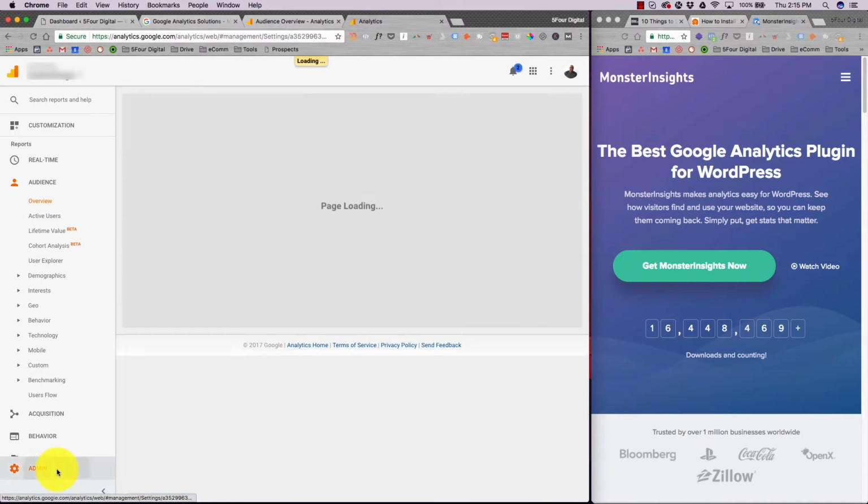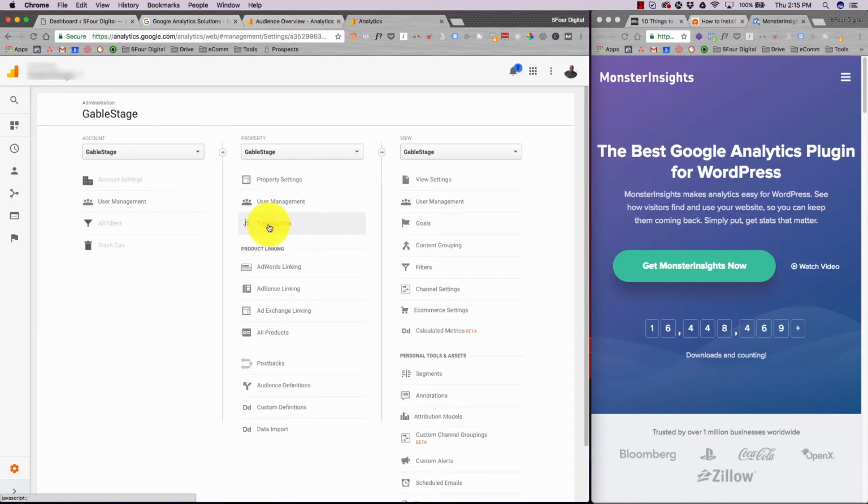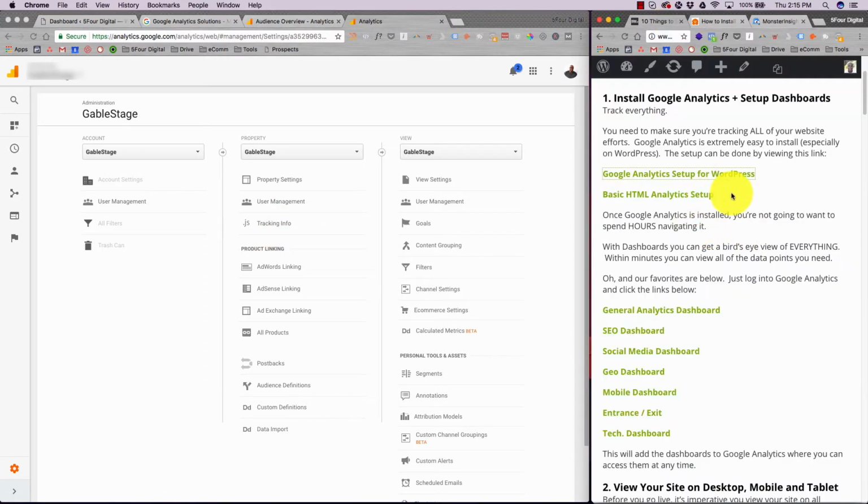Your analytics info will always be under admin, under tracking info. That's where you'll get your UA code. Your UA code is pretty much your number for your analytics account. So it's kind of like the phone number for your analytics account. You guys can get that installed really easy and efficiently.